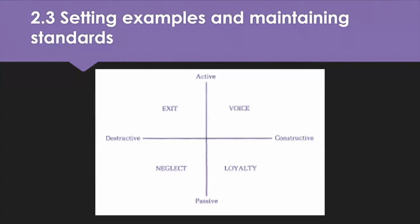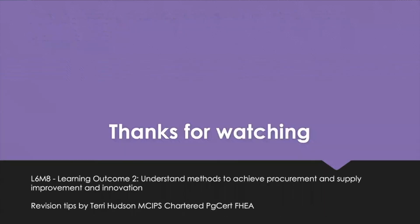So the procurement and supply teams play a pivotal role in identifying any mismatch between cultures, values and attitudes between two organisations, and should attempt to reconcile differences in order to achieve continuous improvement.